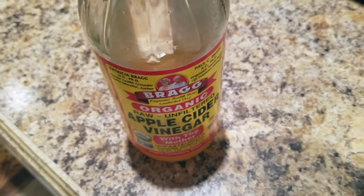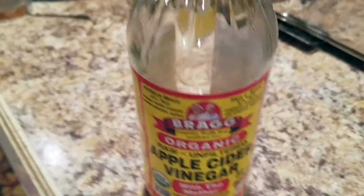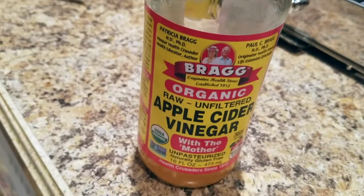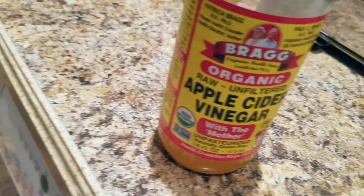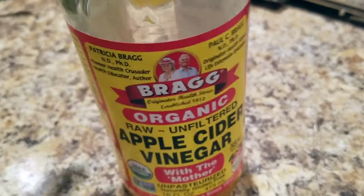It really doesn't bother me, but after a while I was taking the shots of it and it was burning my esophagus, which of course scared me. So I need to take this down a notch, and I need to just have it with hot water or cold water, or just try to infuse it a little bit.